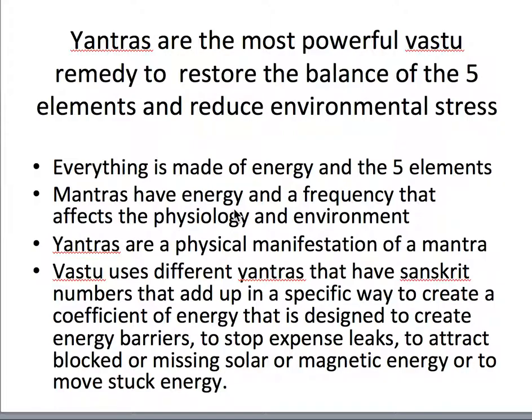So we know that mantras, or sound or vibration, has energy and frequency that affects our physiology and the environment. We know that a yantra is a physical manifestation of a mantra or a sound. And Vastu uses different yantras that have Sanskrit numbers that add up in a specific way to create a coefficient of energy that's designed to create energy barriers, to stop expenses from leaking out, to attract a blocked or missing energy, solar magnetic energy, or to move stuck energy within the house.